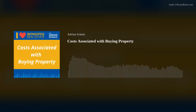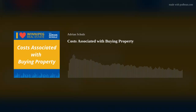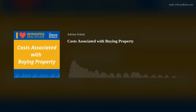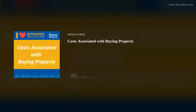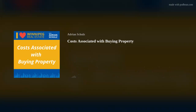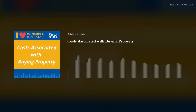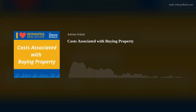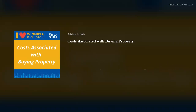Legal and notary fees. To handle all the legal paperwork, you're required to hire a legal real estate professional. They'll be responsible for transferring the title from the seller's name into your name and making sure the lender is registered correctly on the title. Chances are, this will be one of your most significant expenses, except if you live in a province with a property transfer tax. Just like here in Winnipeg, we do in fact have a property land transfer tax.